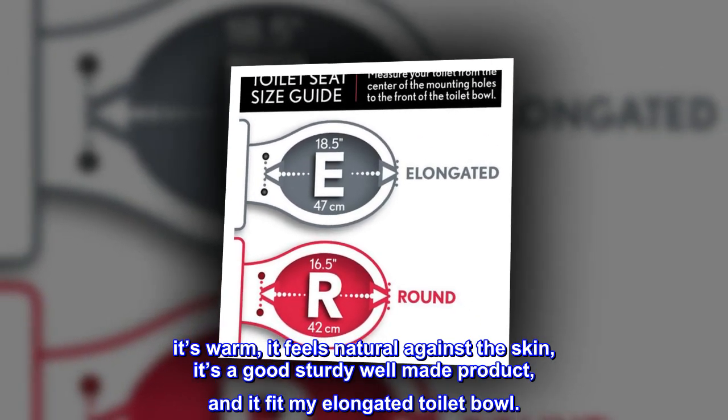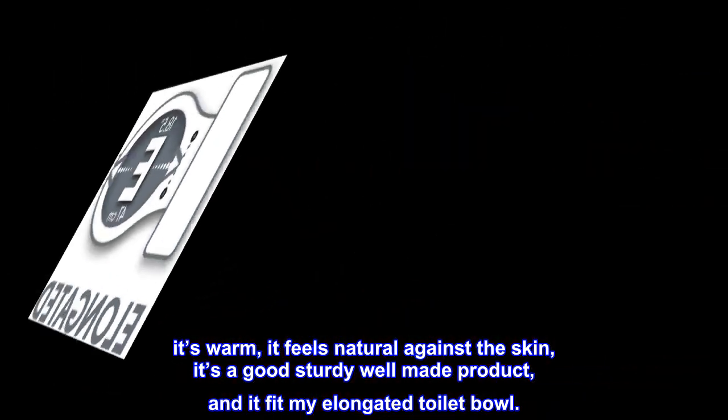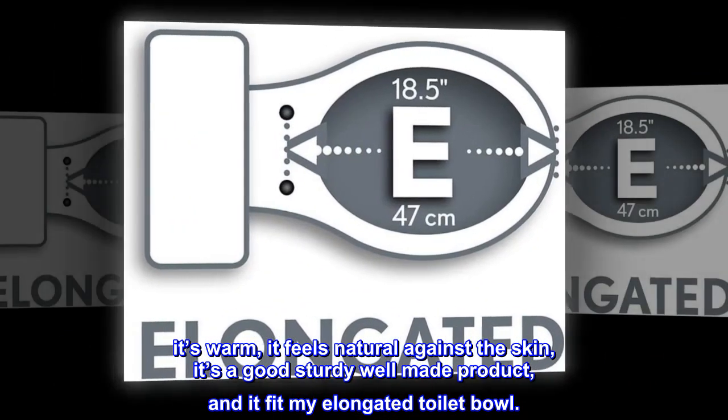It's warm, it feels natural against the skin, it's a good sturdy well-made product, and it fit my elongated toilet bowl.